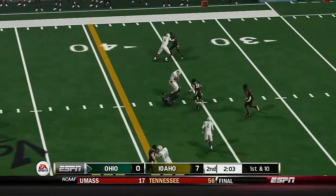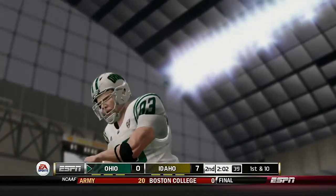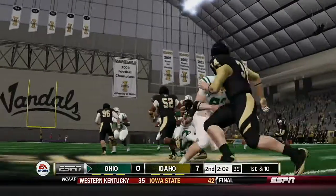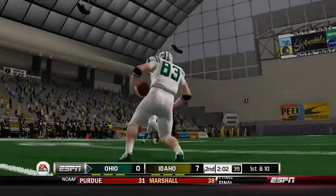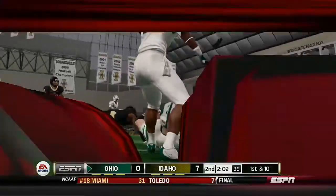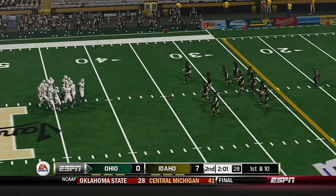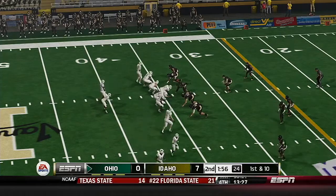Got a man. Watch out here. Tackle made at the 35-yard line. What a play. Boy, solid job there by the quarterback, recognizing the defensive coverage and delivering the ball to the open receiver. From the 35-yard line, it's first down.